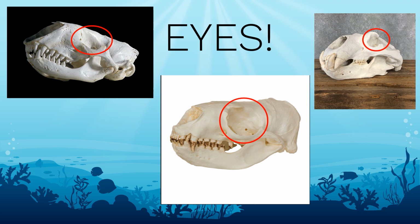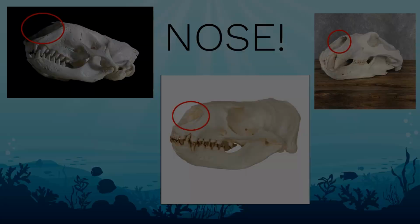So I have circled the orbits on these skulls in front of us, and it looks like these guys have some large eyes and they are facing forward. So I believe that these have binocular vision, and that really lines up with the teeth that we're looking at. It looks like these skulls are built to find prey and to eat some meat. So there's another hint as to what we are looking at.